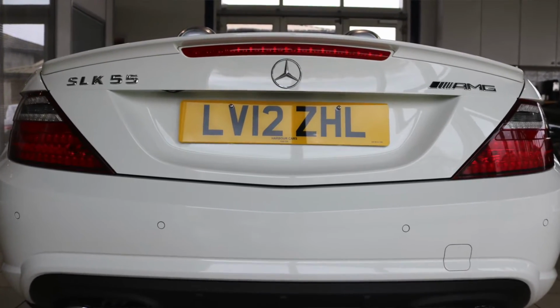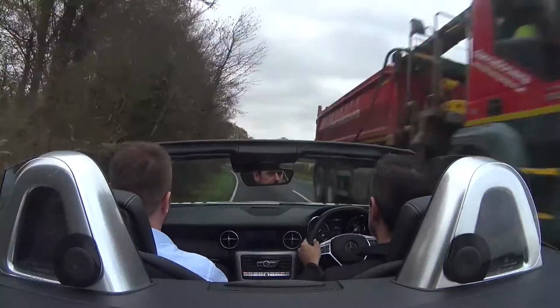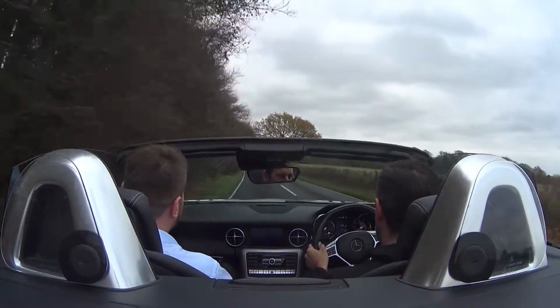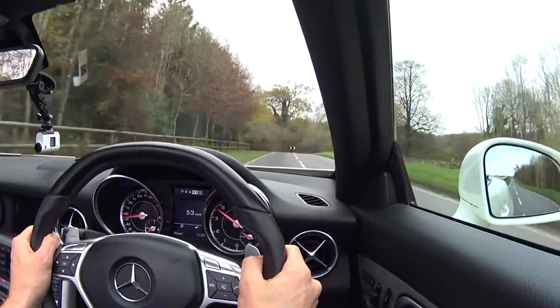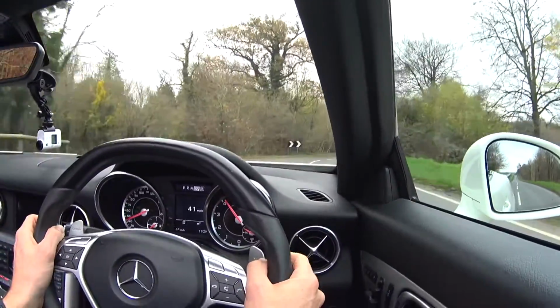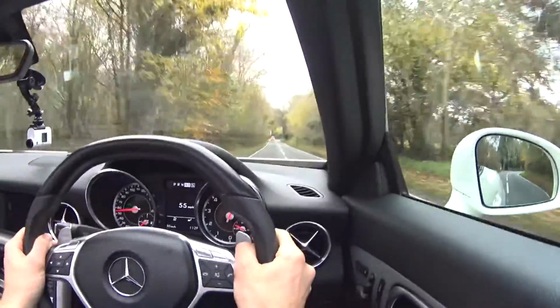But it is a very, very lovely sounding car. Really does sound bloody brilliant. Especially if we just come into this one and you've got to. Oh, there we go. It just surges along. It's got an awful lot of waftability.